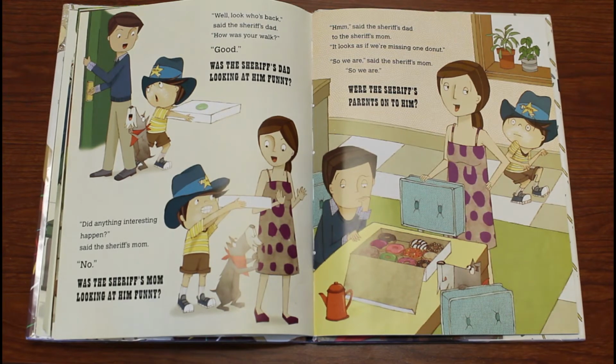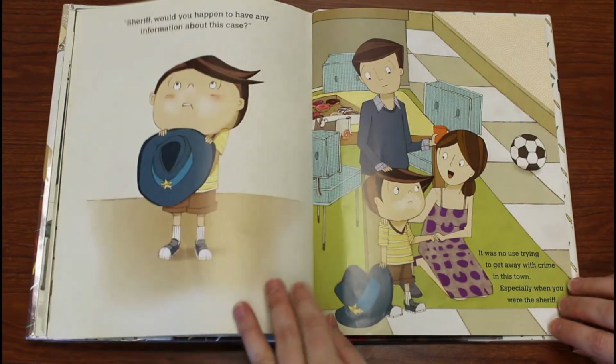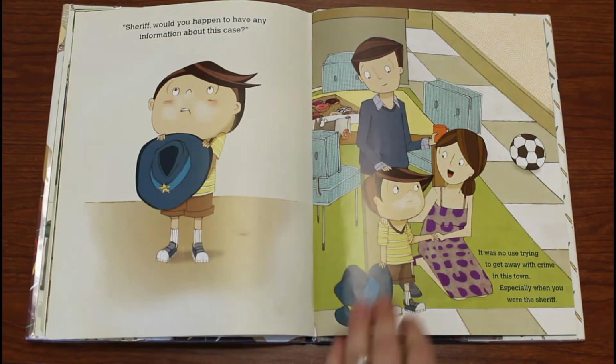Said the sheriff's dad to the sheriff's mom, it looks as if we're missing one donut. So we are, said the sheriff's mom. So we are. Were the sheriff's parents on to him? Sheriff, would you happen to have any information about this case? It was no use trying to get away with crime in this town, especially when you were the sheriff.